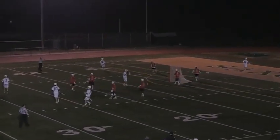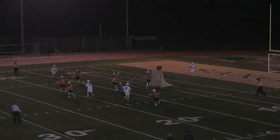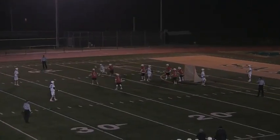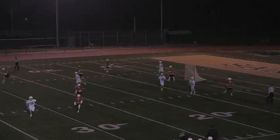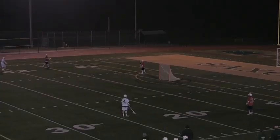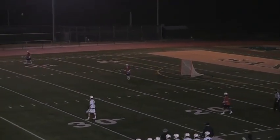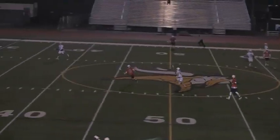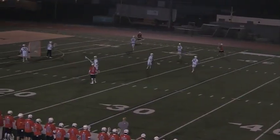Shot of the play by number 4, John Michael Dooley. That ball is run out by Weston Simonides for the Saxons, and they will retain possession. Saxon player stepped on the crease, and the ball will be turned over to the Seahawks. Goalie Will Doyle bringing the ball up, and gets it ahead to number 50, Eddie Fox, for the Seahawks.